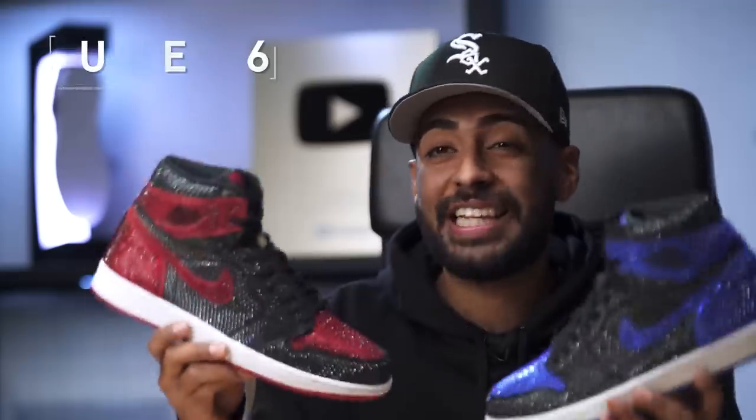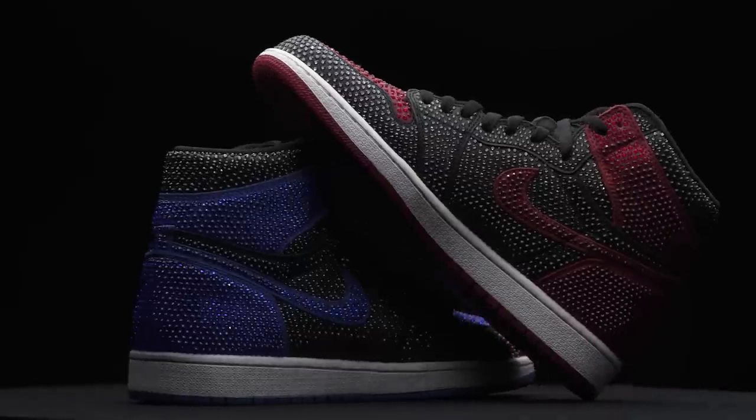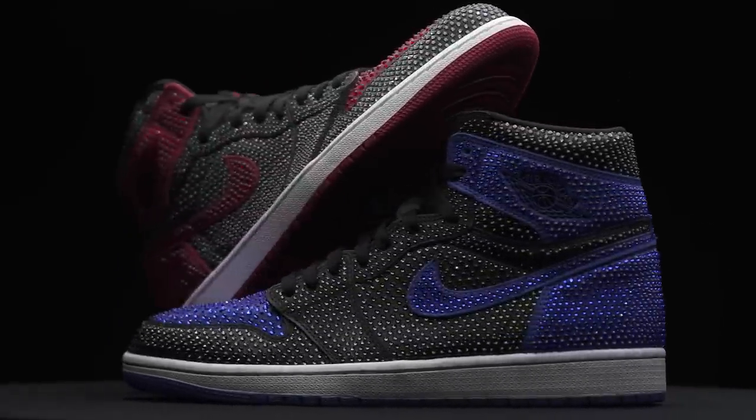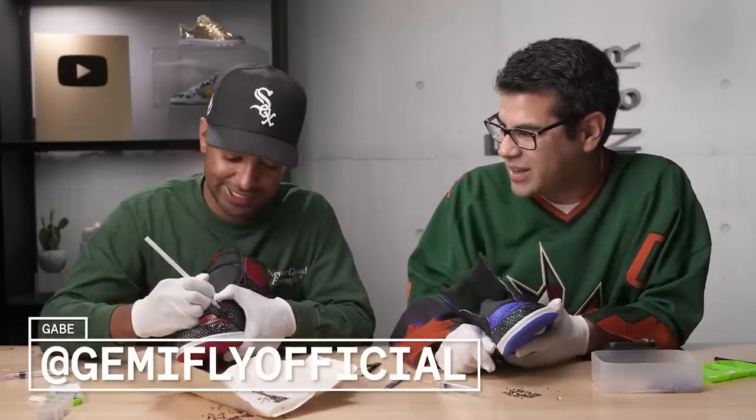The Bedazzle Swarovski Bred and Royal Jordan 1 Custom. This was a fun, unique project. I got the opportunity to work with a local artist named Good Vibe Gliders. If you guys ever meet him in person, he's one of the happiest, jolliest, most positive people you will ever meet. This was a fun project, but it was a big pain in the ass.